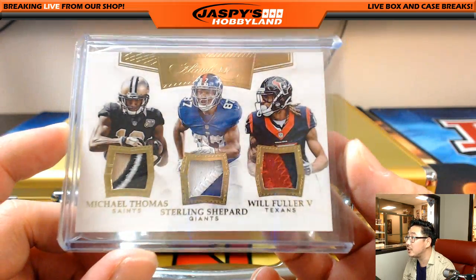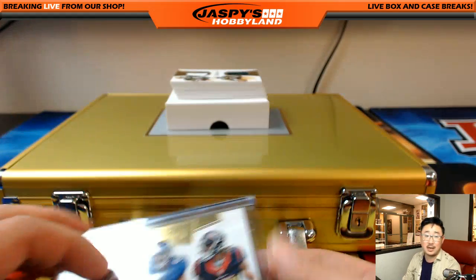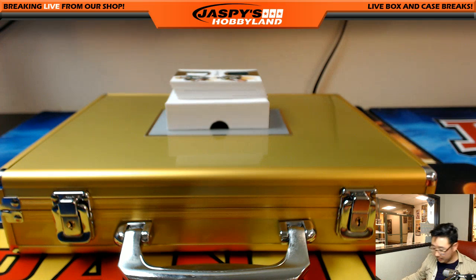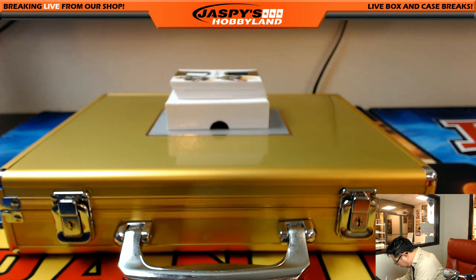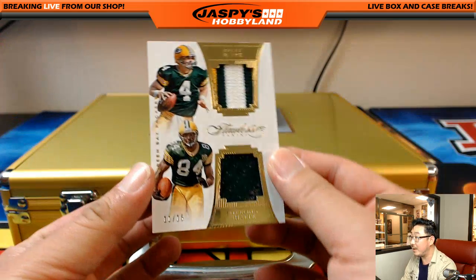It looks like 2 out of 20. Yeah, 2 out of 20. Kind of hard to see with the reflection. So nice colors in those patches right there, too. Nice one, man. All right. Dual relic. You might be able to tell by the colors. Yep.